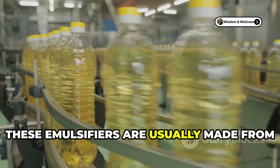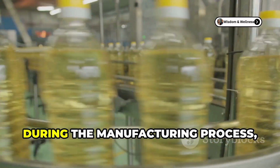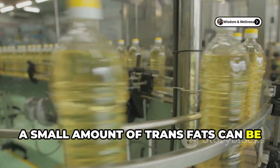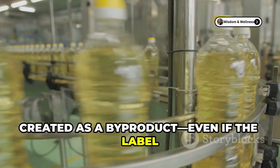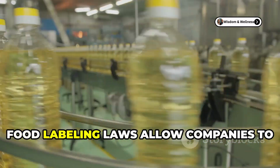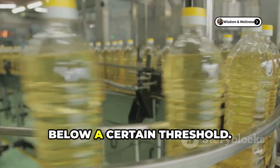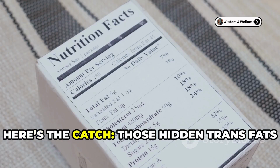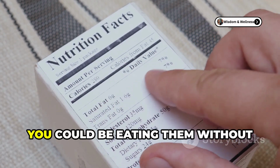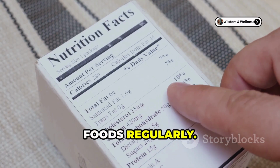These emulsifiers are usually made from vegetable oils, but sometimes animal fats are used too. During the manufacturing process, a small amount of trans fats can be created as a byproduct, even if the label says 0 grams trans fat. That's because food labeling laws allow companies to round down if the amount per serving is below a certain threshold. Here's the catch. Those hidden trans fats don't have to be listed on the nutrition label, so you could be eating them without realizing it, especially if you're enjoying processed foods regularly.